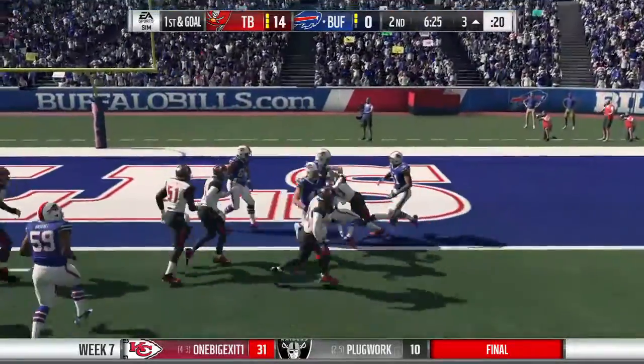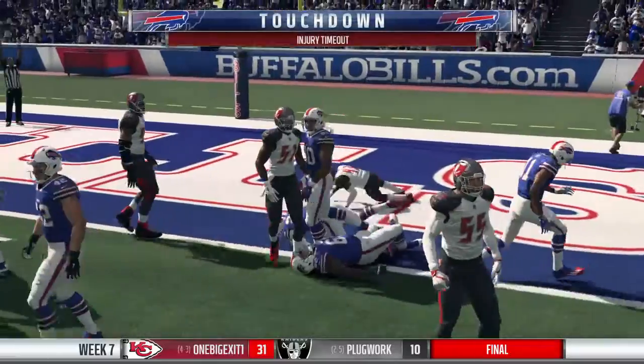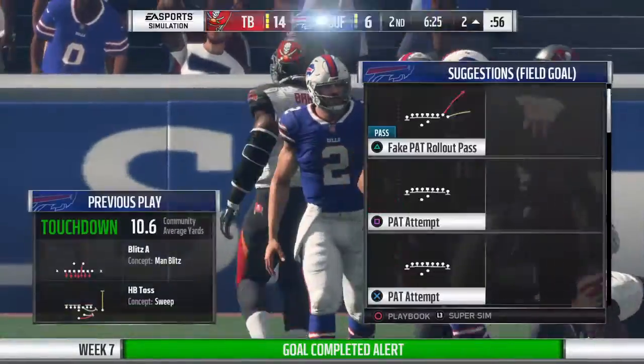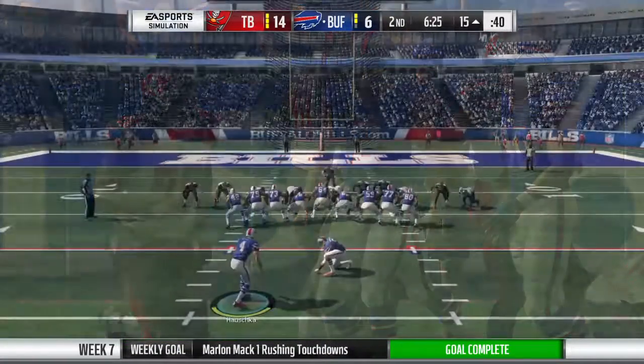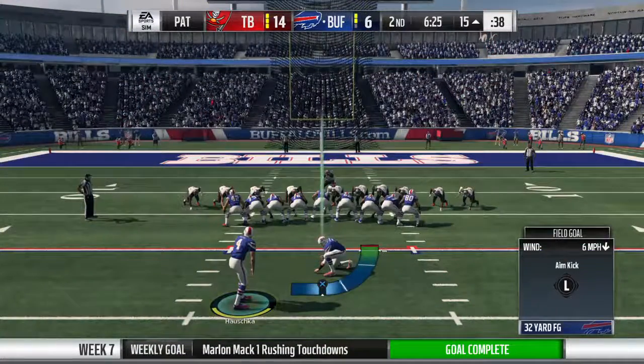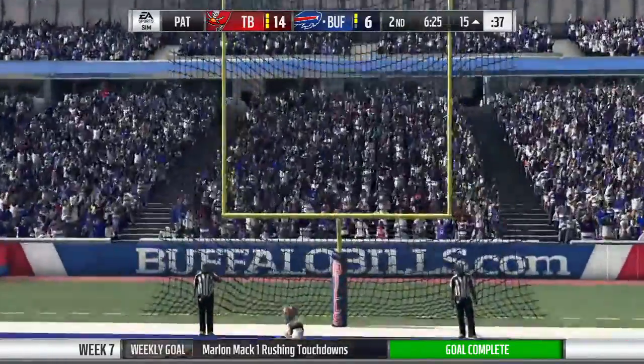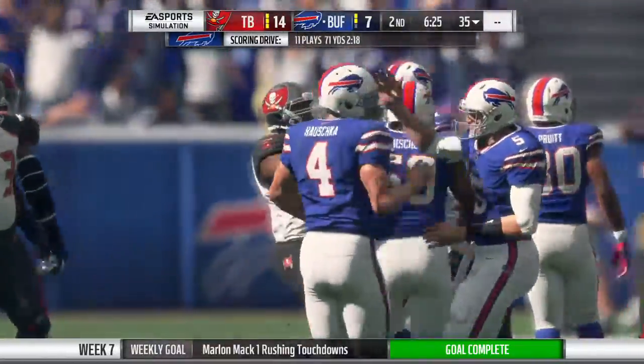Now a toss play. This is Mack. And he'll get in. Touchdown, Buffalo. A great play there. His second touchdown on the season. And the Bills have cut it to within a score. And that one makes it 14-7.